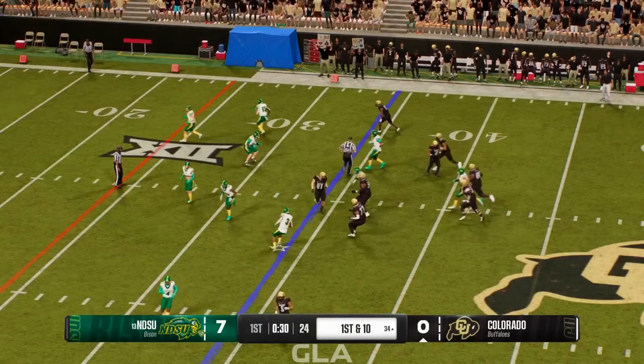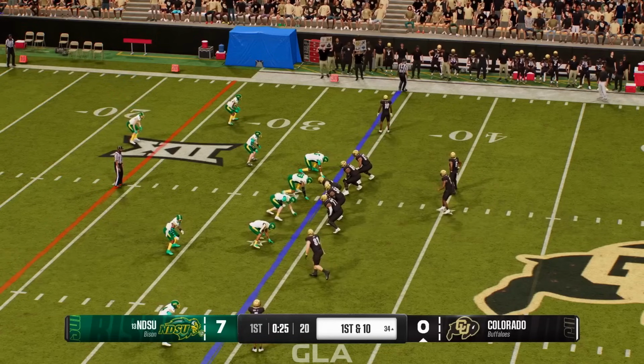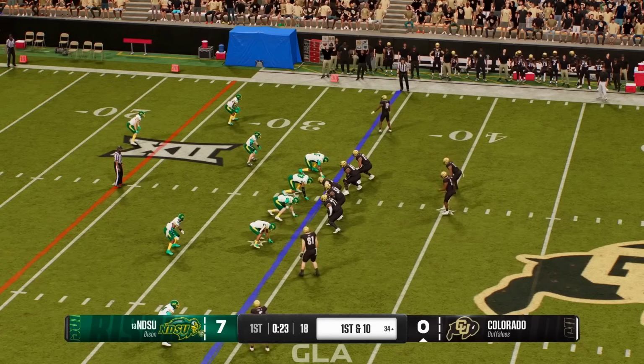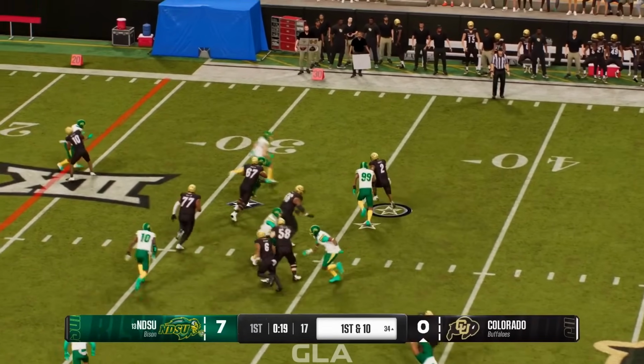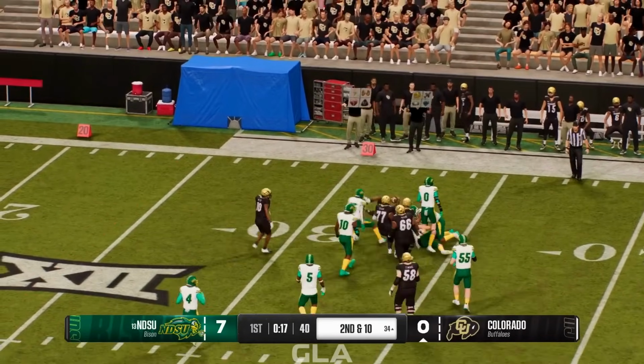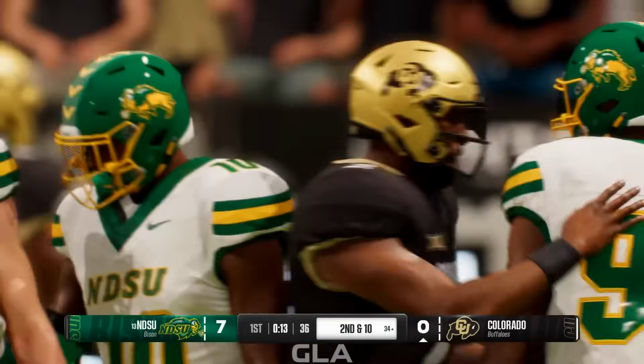Lining up from the 34 on 1st down. Quarterback on the keeper. And he was fortunate not to lose yardage on that play, able to wedge it back to the line of scrimmage.